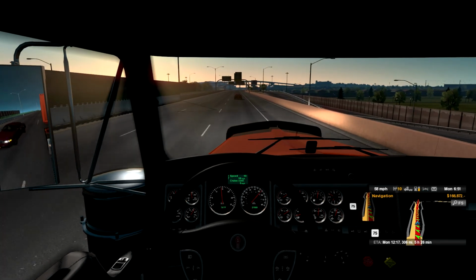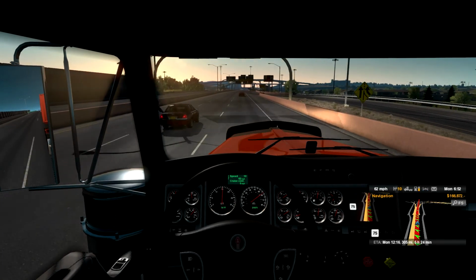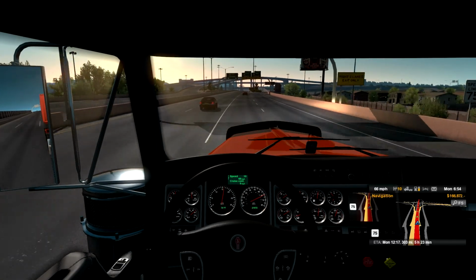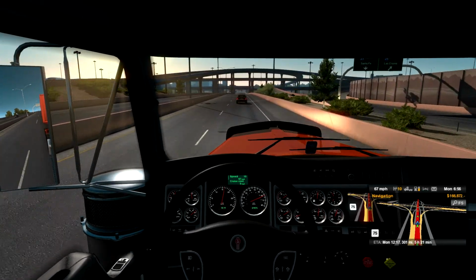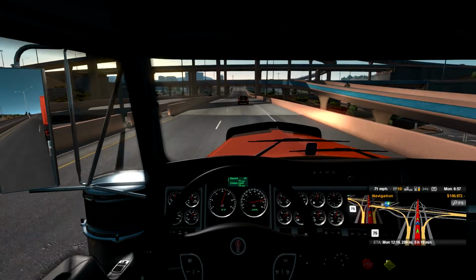One thing I noticed about this patch that's really cool is the arrows on the GPS point straight, which means, hey, stay on the main road, do not exit. See how the arrows are pointing straight? That tells us to get into a lane that's going straight and not exiting. So that's pretty cool. It makes it a lot easier to navigate with your GPS.